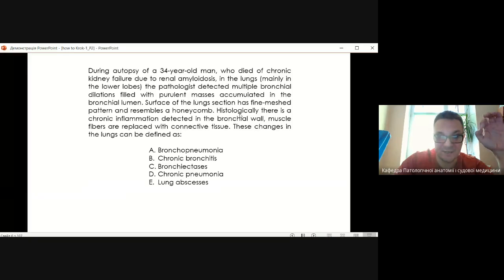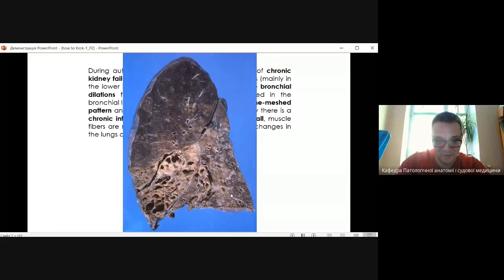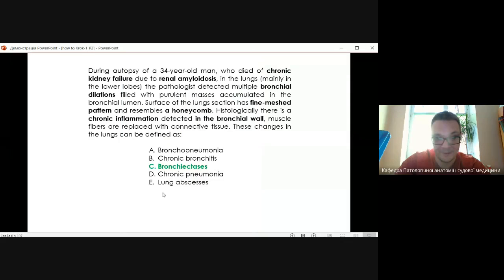These changes in the lungs can be defined as, please, your answers, bronchiectasis. I guess it was easy for you. You have chosen C. Just to remind you how these findings look grossly, that's indeed bronchiectasis. You see these enlarged bronchi, and altogether they build up the honeycomb pattern.